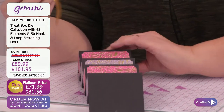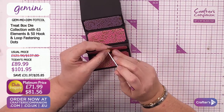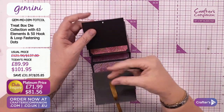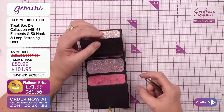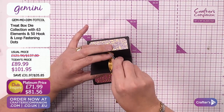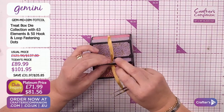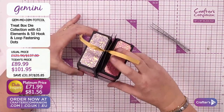So I've just picked up some gold to match the embossing that we did with the gilding wax, and I'm going to push that through there with my tweezers just to bring it through, and then straight through the other side. Now you can decorate these two panels if you wish, but because they were going back to back, I've just left them plain. So again, we're going to take that ribbon through both sides like so, pop it through there, and then I'm just going to tie that at the top to hold that one together. And while I'm doing that, decide which one you want to be the front, whether we're going to work on the pink.